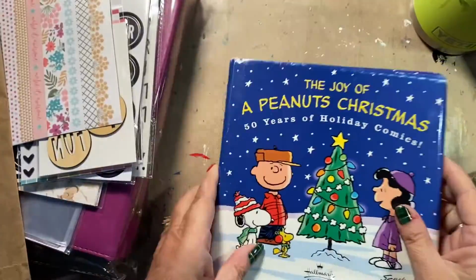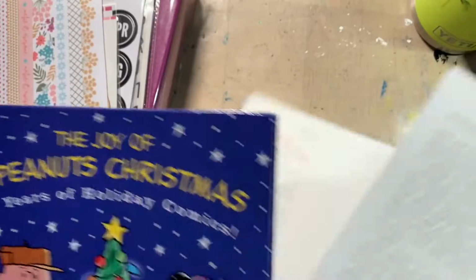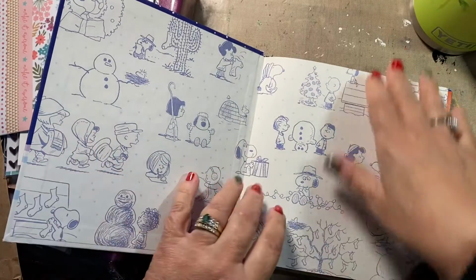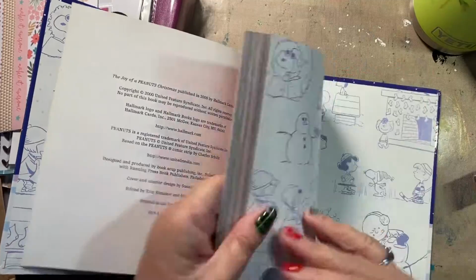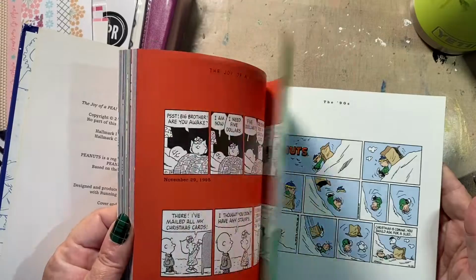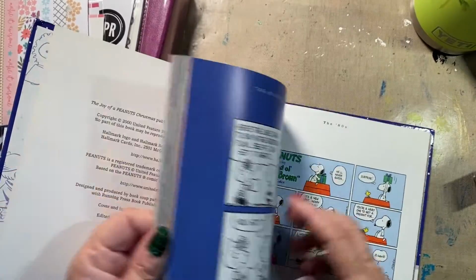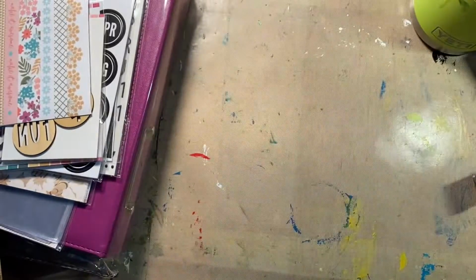I got this at the thrift store. It's a little bit different. It's a newer edition, and it's a Hallmark edition. But look at the inside of this. I love that. 2000, so it's only 21 years old. And it's got different things. I think it's comic strips from all the Christmases over the years. That's exactly what it is. But I can use these images for the rest of the year, for the rest of the month.